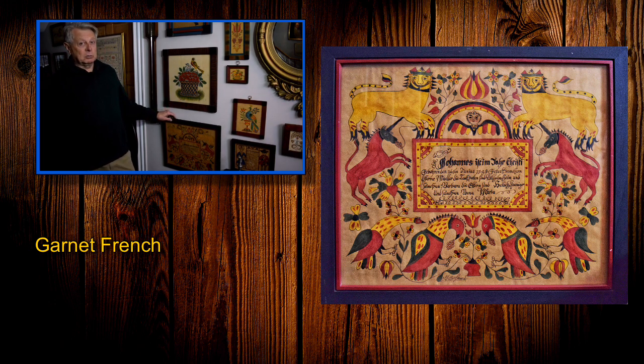He started way before Ellinger. He was doing these in the 40s and 50s. This is a really nice one. He's got parrots at the bottom. He's got tulips. He's got peafowl, unicorns, lions. This is really a beautiful one in original frame. And I have more Garnet French. He's not as collectible. He's becoming collectible. So it's a good time to buy him. Ellinger is kind of past collectible.